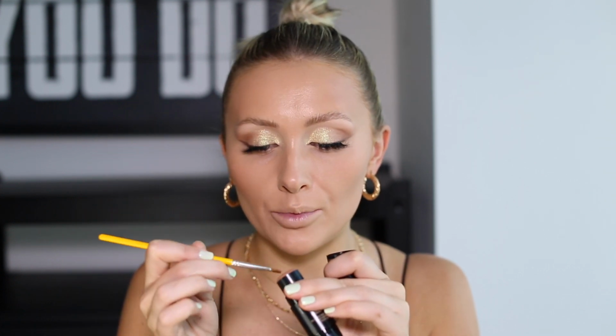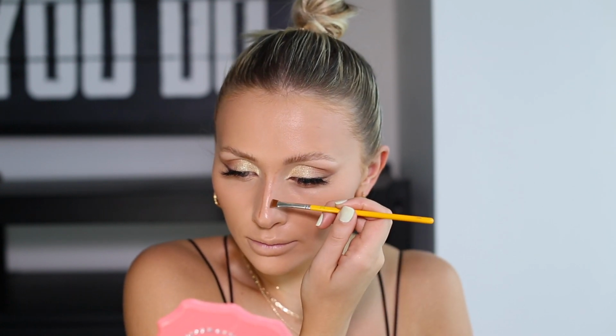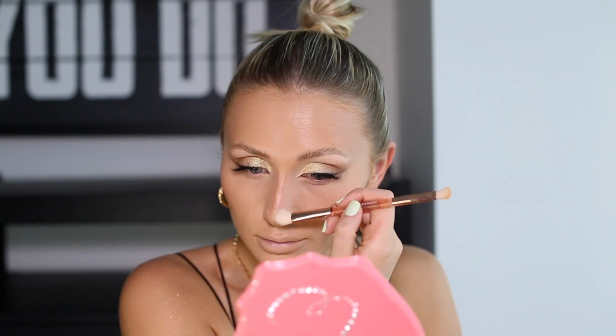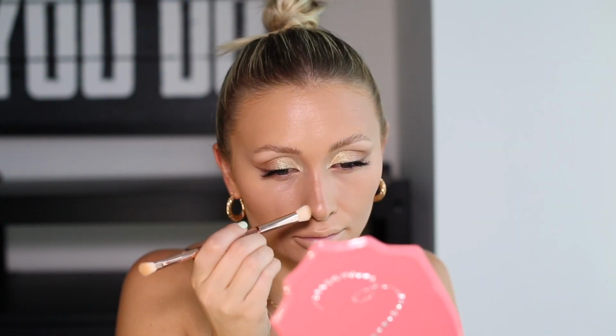And I'm just gonna go over with my beauty blender. So I'm also going to use this product just to contour my nose. I'm using this little fan brush here. I'm just going to put a little bit on the brush. So I'll blend the rest of my nose in fully once I've gone on with concealer.